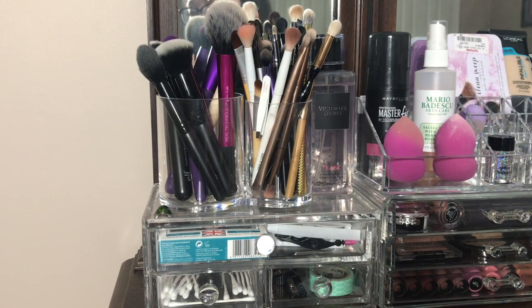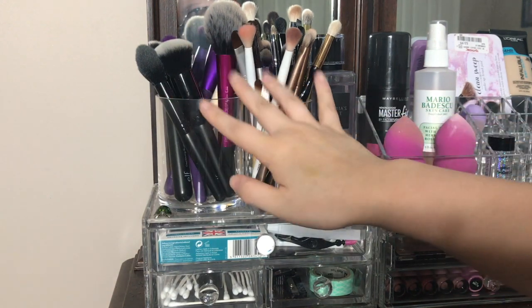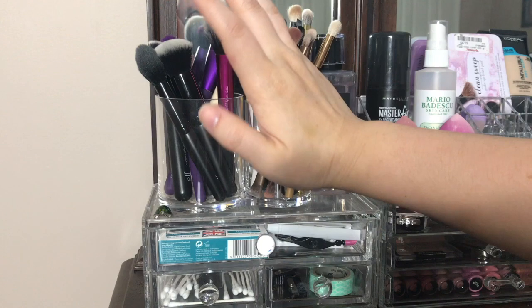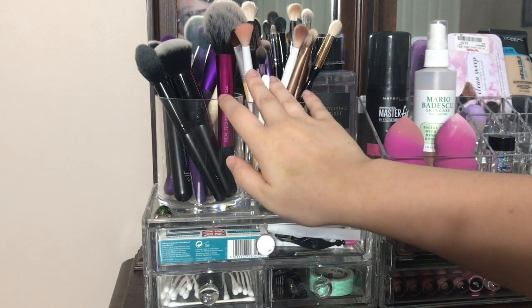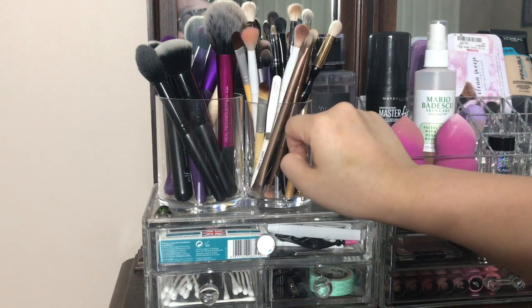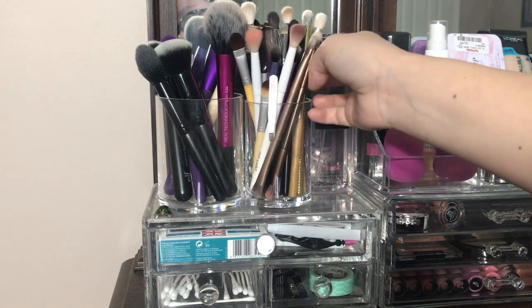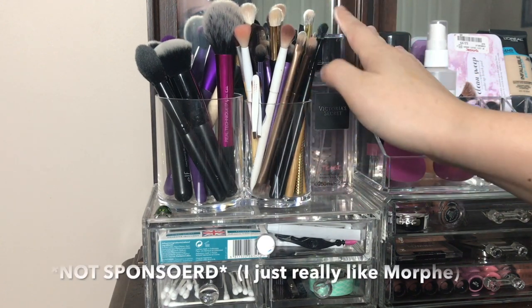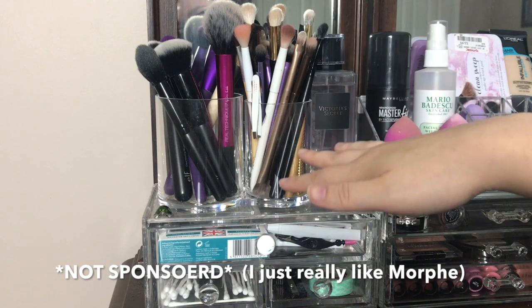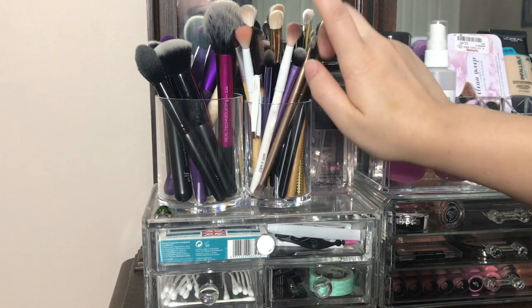Okay, so we're gonna go left to right. In this container I got from TJ Maxx, I have all my brushes. I really love brushes, especially my eye brushes. I have Wet n Wild, Sonny Kashuk, Real Techniques. I have a lot of Morphe in here. I love Morphe brushes. They're super cheap, super affordable, and you can always run out to Ulta and get a replacement brush or something. I love the brushes.